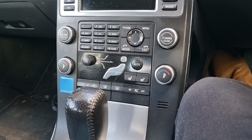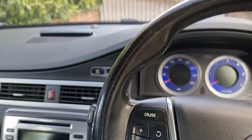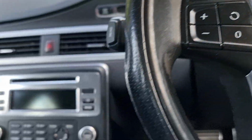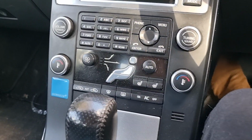I got an extra 5 mpg by just turning the AC off. And realistically, this time of year when it's 13 degrees outside, we don't want cooler air really, do we? So it's something to bear in mind.